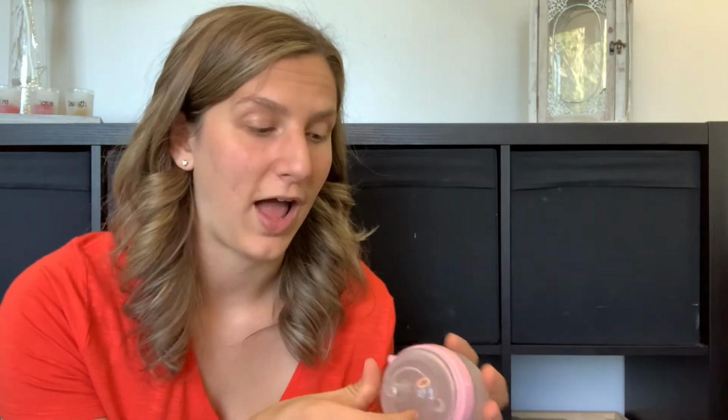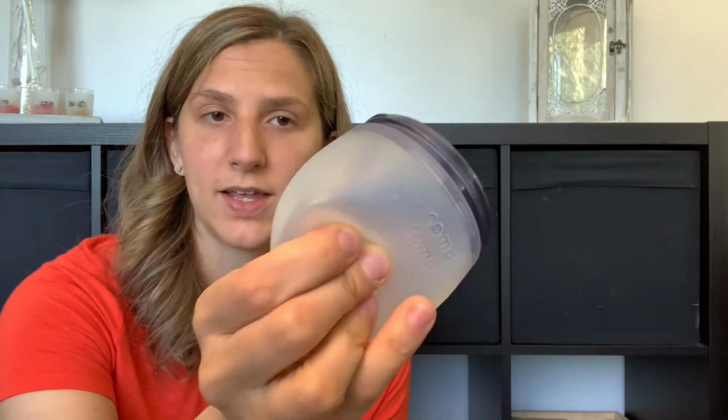She took this bottle really well. It really truly is similar to a boob. You do have to get a good latch on it in order to get the milk out, which we learned. But these bottles are great. There are very few parts. They're a soft, squishy, silicone material, so they're really, really easy to clean. They are dishwasher safe. Highly recommend the Comotomo bottles.